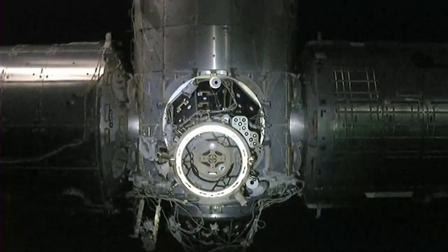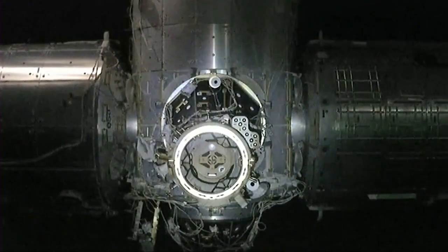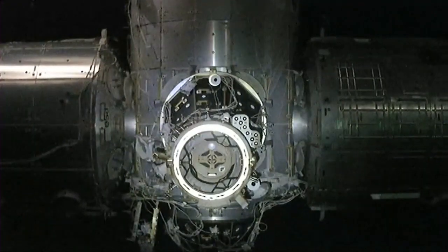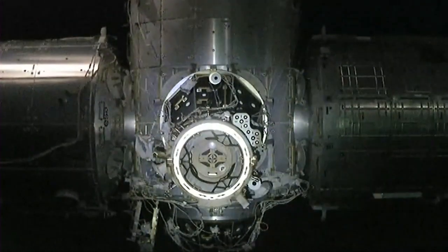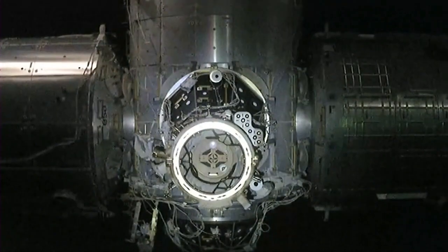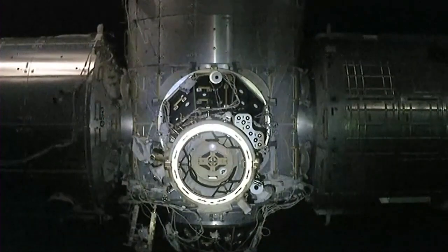Space Station and Dragon now flying over Australia, and Dragon just 13 meters away. Again, a very methodical and careful approach to our docking port. Great views coming from Dragon this morning as we get ready to welcome 4 new crew members to the orbiting laboratory.